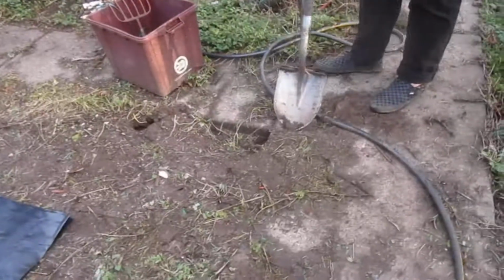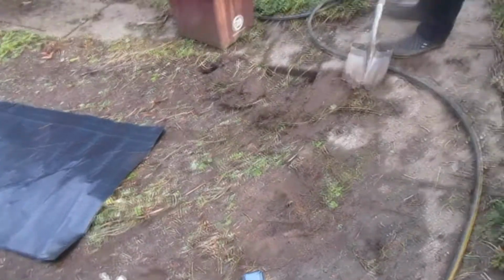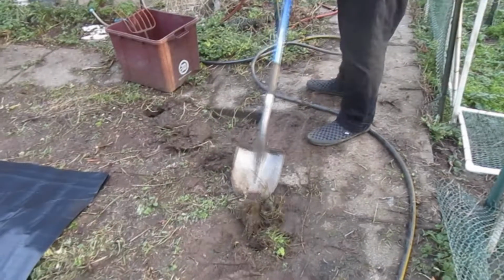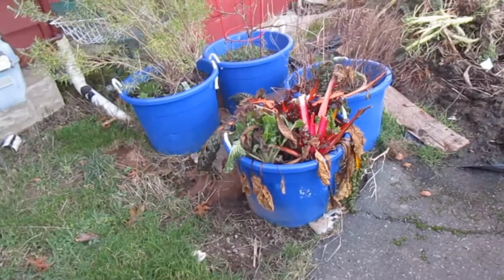So my husband's going to clean up the edges here where it's gone onto the sidewalk before we finish putting the plastic down. Yeah, and I know there's going to be people complaining about the shovel noise, but deal with it. It's gardening. Thought I'd show you what's going on in the buckets.